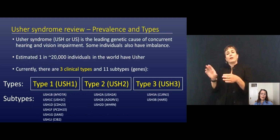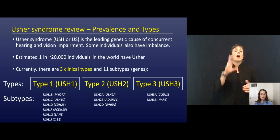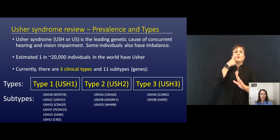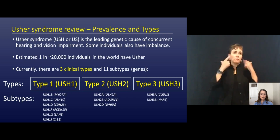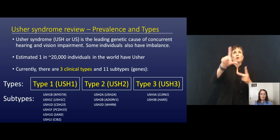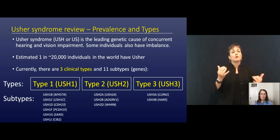Usher syndrome, abbreviated USH or simply US, is the leading genetic cause of concurrent hearing and vision impairment. Some individuals also have imbalance. The hallmark of Usher is that patients have both hearing and vision impairments. It's estimated that approximately 1 in 20,000 individuals in the world have Usher. Currently, there are 3 clinical types and 11 subtypes that are associated with Usher.